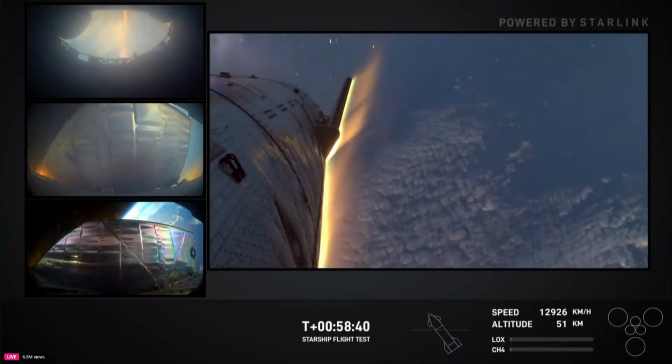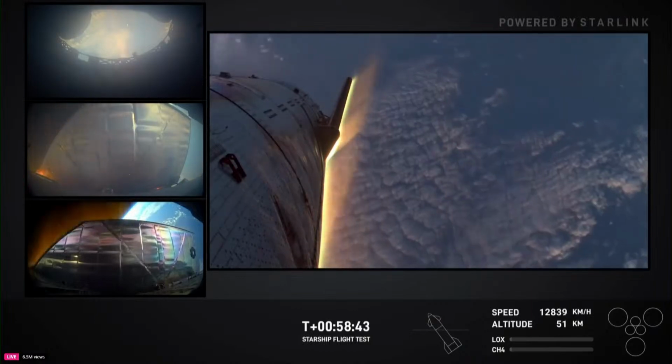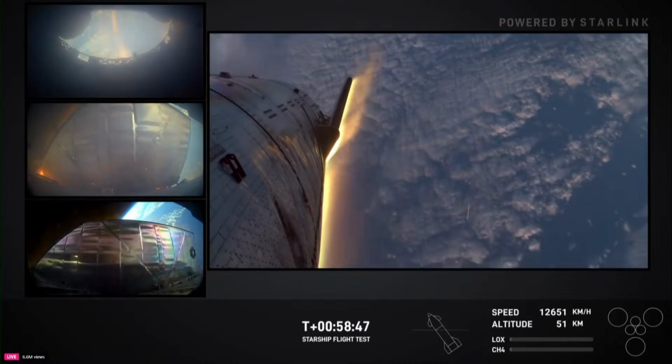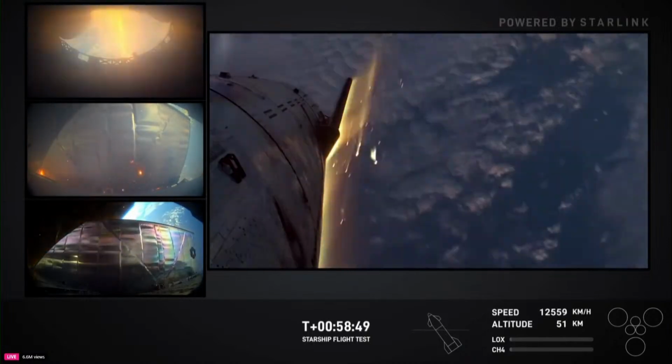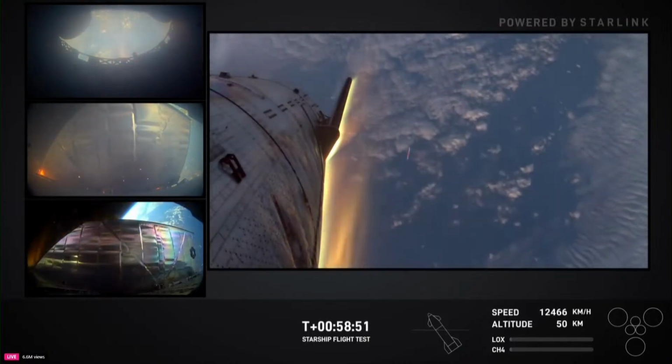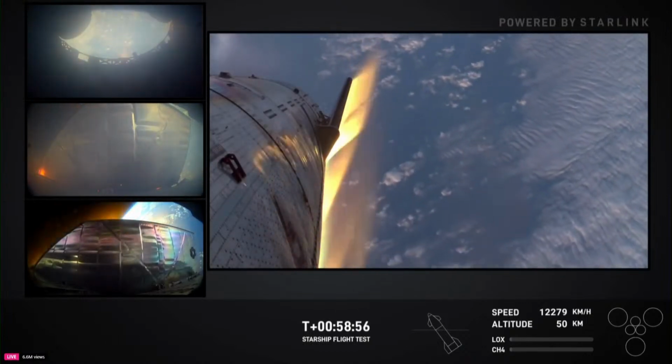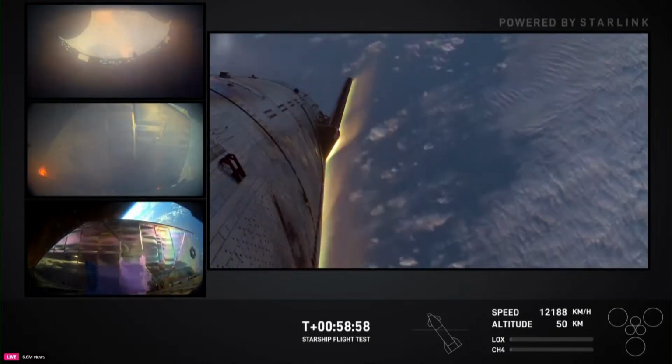We can see these beautiful views of planet Earth coming in. Yeah, this is very different, where we had nighttime views of the ship as it was re-entering, and now we've got daylight. It is about an hour or so after sunrise there in the Indian Ocean. So pretty cool to see this.